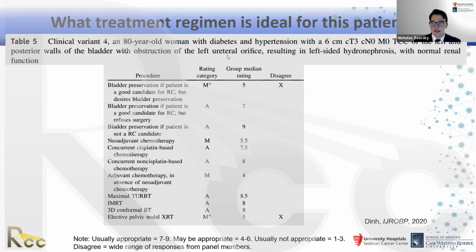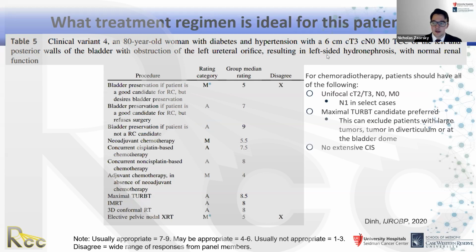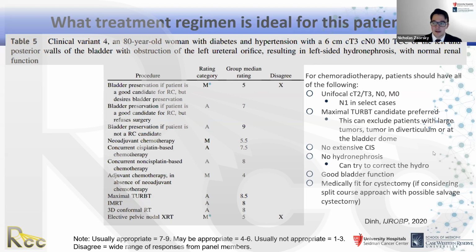And so in this case, what this case is trying to test for is who is a good candidate for bladder preservation. And so patients who have hydronephrosis are generally not good candidates to begin with. And so you'd want to correct the hydronephrosis before you proceed with chemo-RT. And this can be done with a stent or a percutaneous nephrostomy. Some of the other factors that patients should ideally have are listed here.